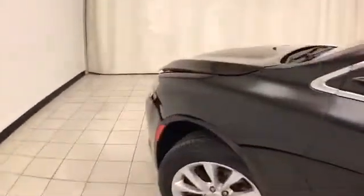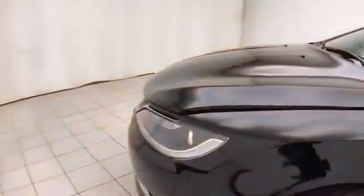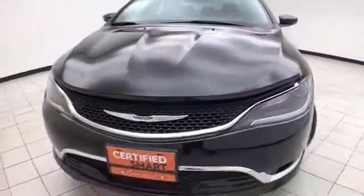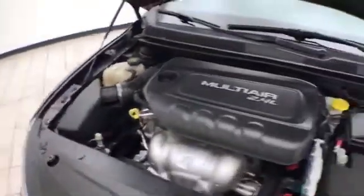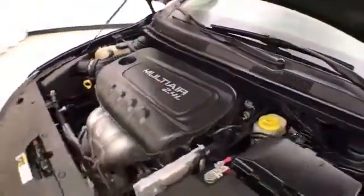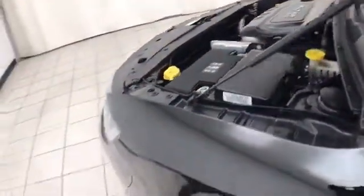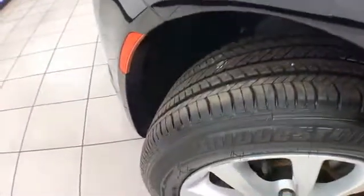Under the hood, this 200 has a 2.4 liter, 4-cylinder, 184 horsepower. And just as clean under the hood as the rest of the car. EPA fuel economy estimates an average of 23 miles to the gallon in the city, average of 36 on the highway. And ready to go with new tires.